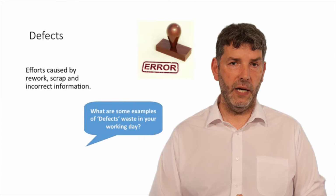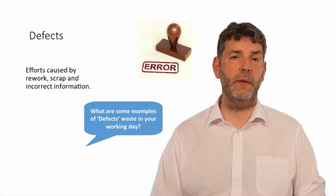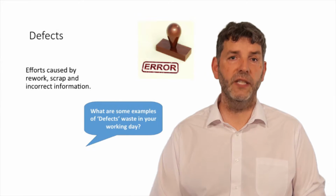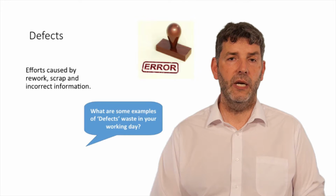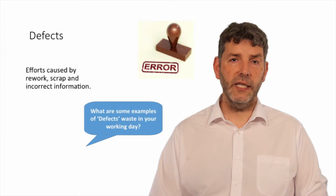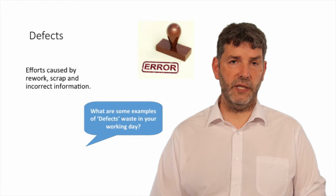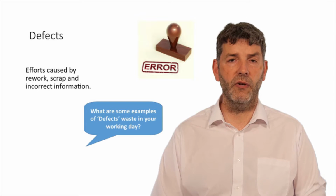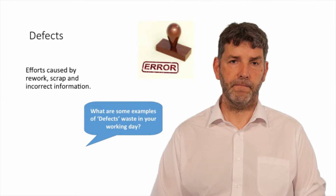So defects is the next of the wastes, and this is where we incur defects or cause rework or repair to be required as part of our work. An example from your company's point of view is, for example, if peat is stored in an area where it is ultimately washed away. It's destroyed, it's of no further use. That's a defect. So at this stage, I'd like you to pause the video at this point in time and discuss between yourselves examples that you've come across of defects.